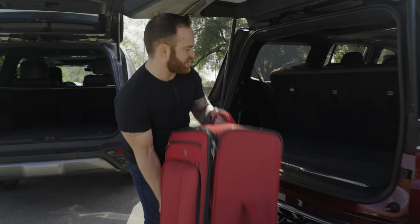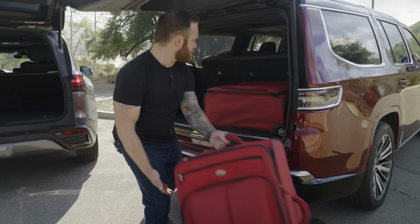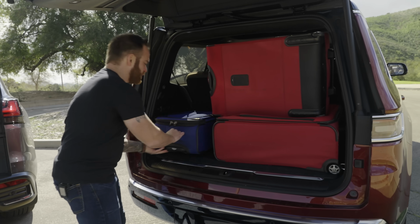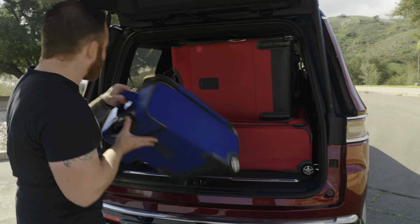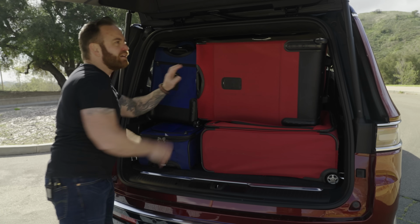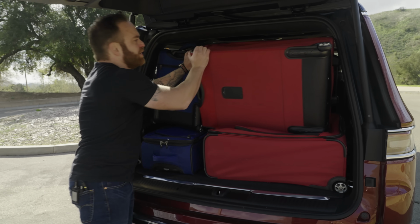We got 4 bags, 2 big, kind of checked bag size. And get it up tall, you can't see out of the back. The carry-on ones will fit lengthwise and maybe load it up top like that. Sure, that kind of works. Let's see how these fit in the back of the Lexus though.